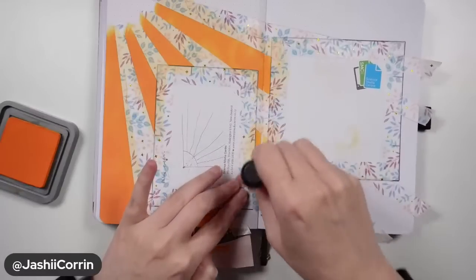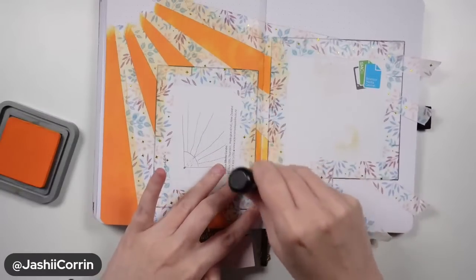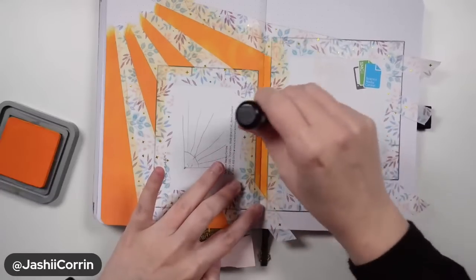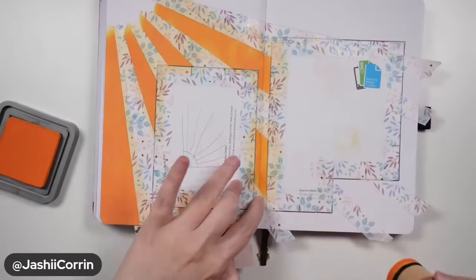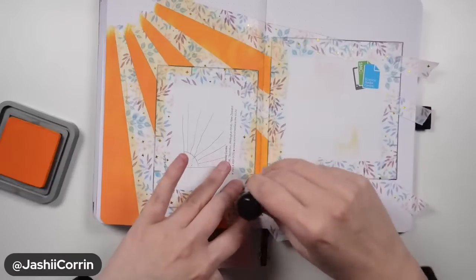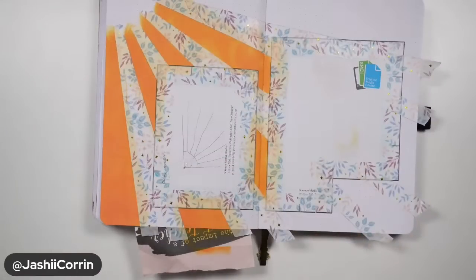There we go. I find that the spine edge, or the center crease, is one of the harder places to get the color in neatly, because my tape is pulling up and such. But I think that it's a small enough part that you probably, I say you, one person, won't notice.